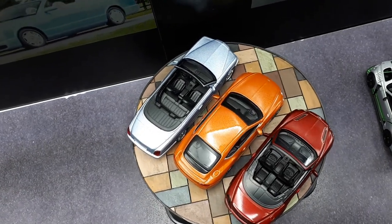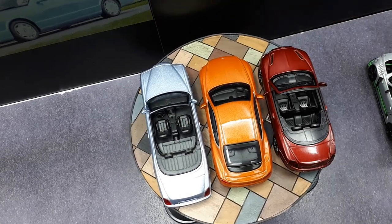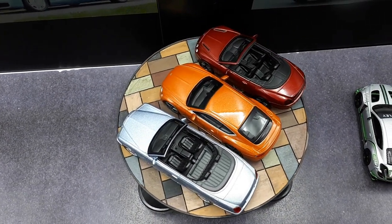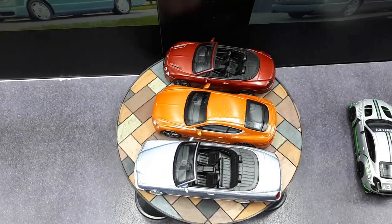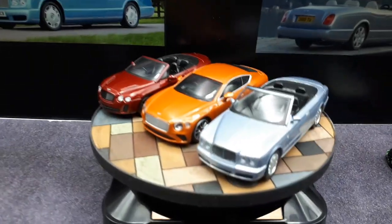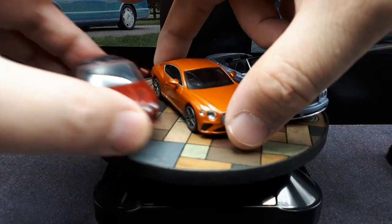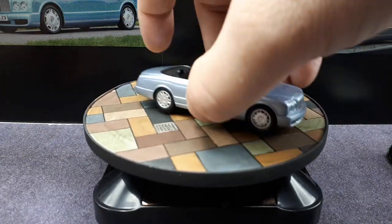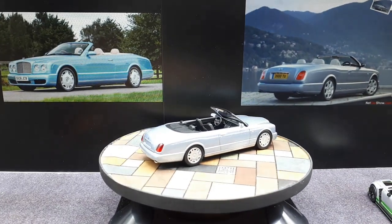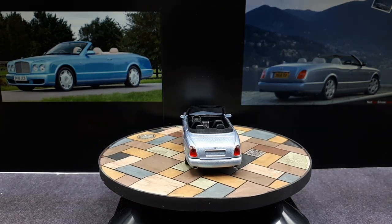Assuming they're all true 64, I think this one's a little bit bigger than that one, right? Which makes sense. As new generations come out, they tend to get larger. But yeah, this convertible, this Azure is just, that's a whale. It's a whale of a diecast right there. So it has a lot of presence. I like it. Okay, so get a better angle here if you guys want to pause it and compare to the photos. But yeah, all in all, I think I'm quite happy with this one.